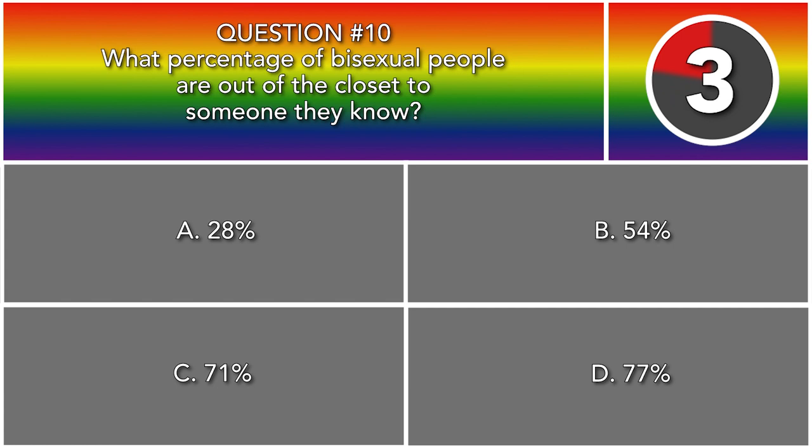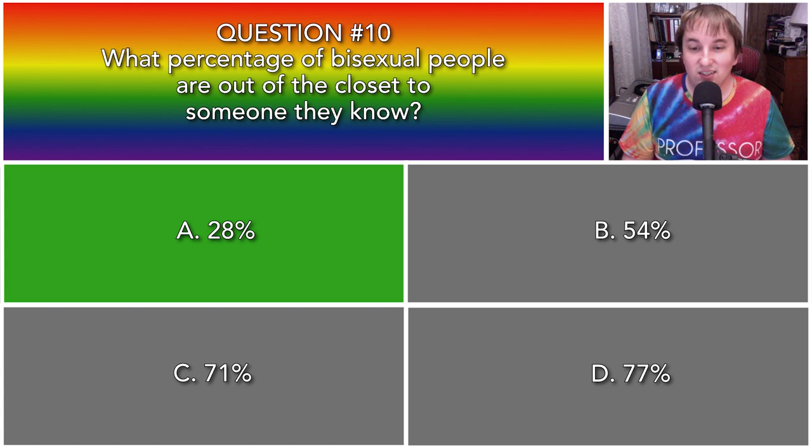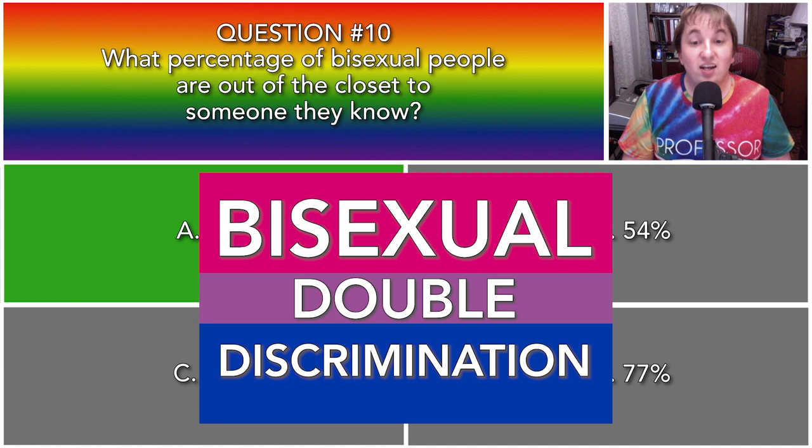The answer is A, 28%. The other options are the numbers of other parts of our community. 54% of the overall LGBTQ are out of the closet to anyone they know. 71% of lesbians, 77% of gay men, but bisexuals are standing at only 28% of them being out of the closet to anyone they know, because of something called bisexual double discrimination, which is something we will cover in next month's episode inside of Bisexual Health Awareness Month.